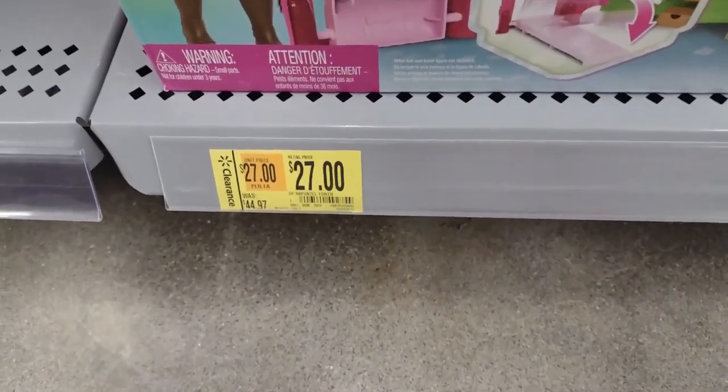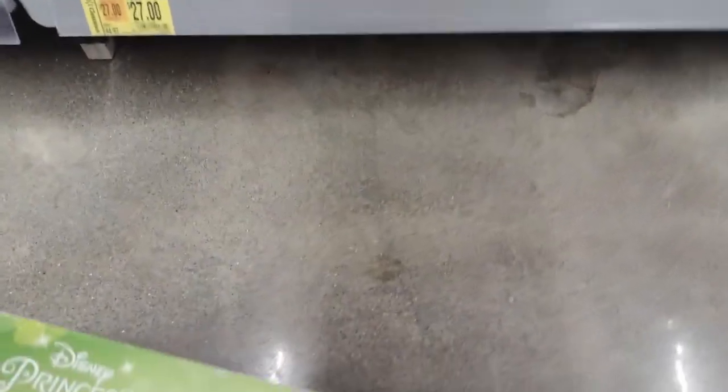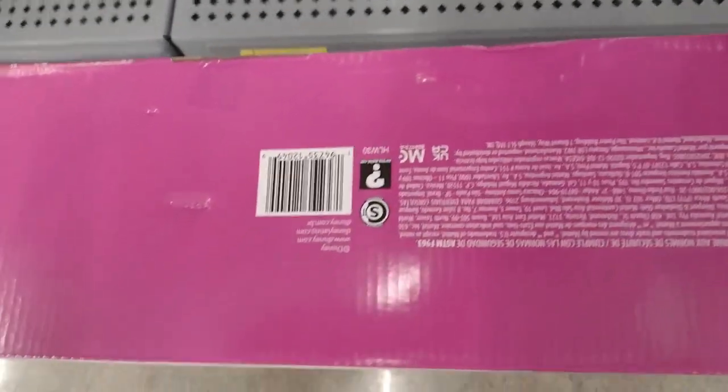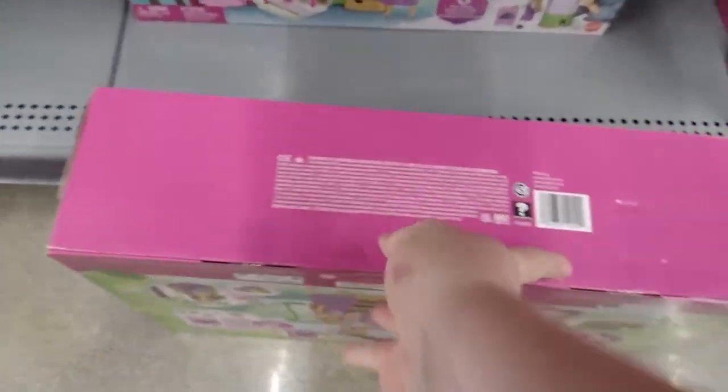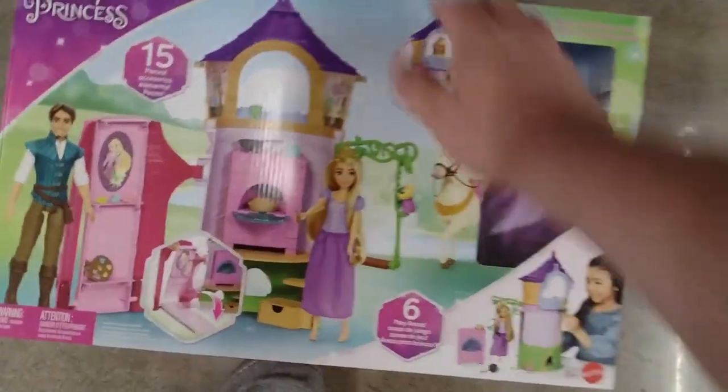27. Do the UPC for this one as well, because I know how much you guys like UPCs. Boom. For that item.